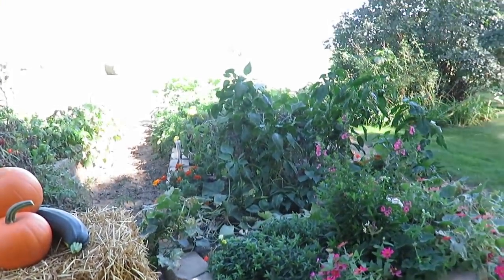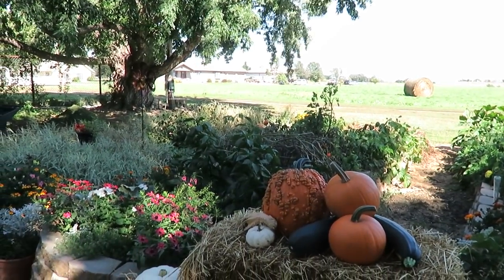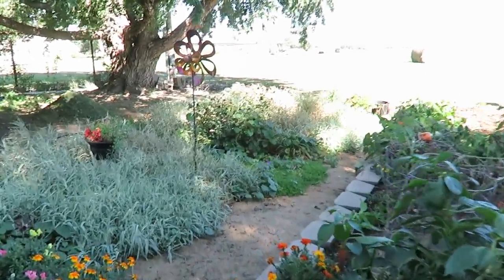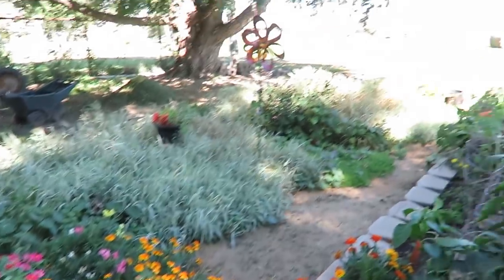Here's her garden, too. Still producing a lot of green. In my flower garden I started in middle school. Yeah. A lot of grass. Yeah, lots of grass. What an exhausting day already.